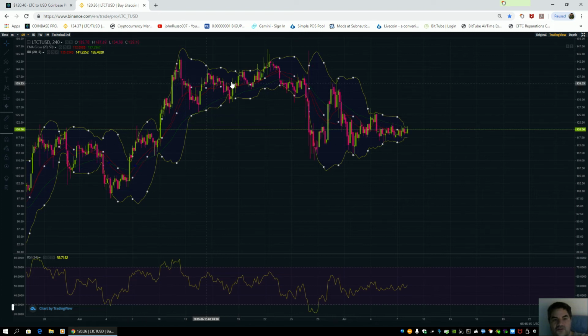And if you'll notice, the C wave always retracts to the bottom of this previous A wave. This is the C wave. It didn't retract below it, maybe slightly, but it had a really long wick. So I go by the bodies. Crypto Savvy goes by the wicks.